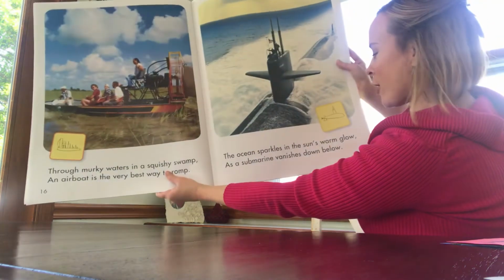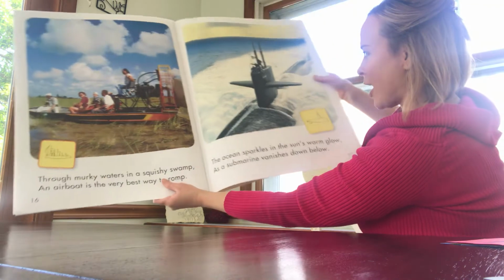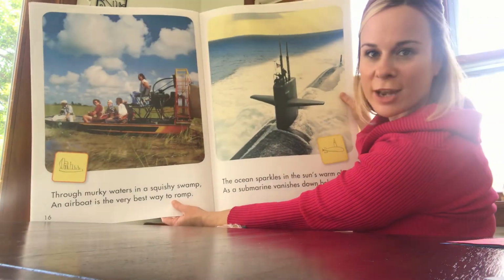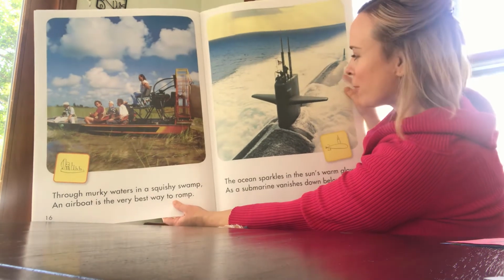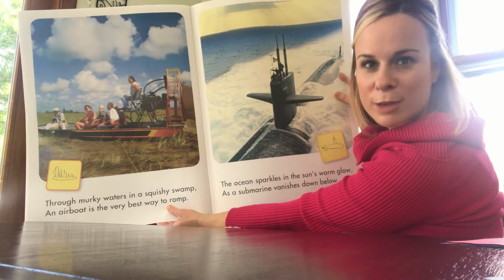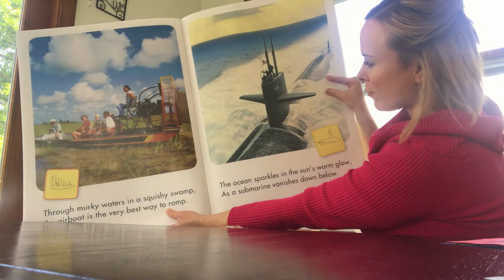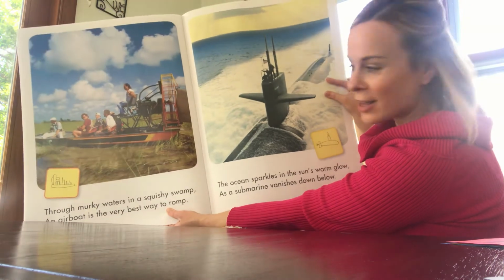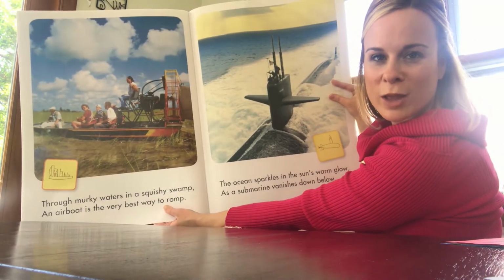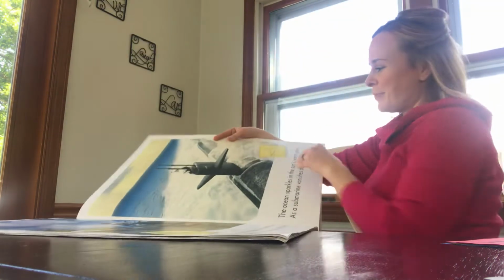The ocean sparkles in the sun's warm glow as the submarine vanishes down below. That's a big word, boys and girls. Can you help me whisper that word? Say vanish. Vanish means to disappear. Where is the submarine disappearing to? The deep sea, right? Remember, that's the vessel that can travel under the sea, in the deep, deep sea. How many of you would like to travel that way? Would you like to explore those creatures in the ocean? Oh, that would be fun.